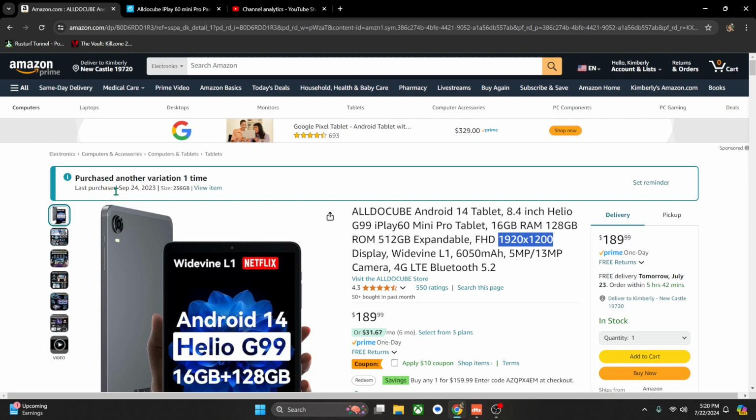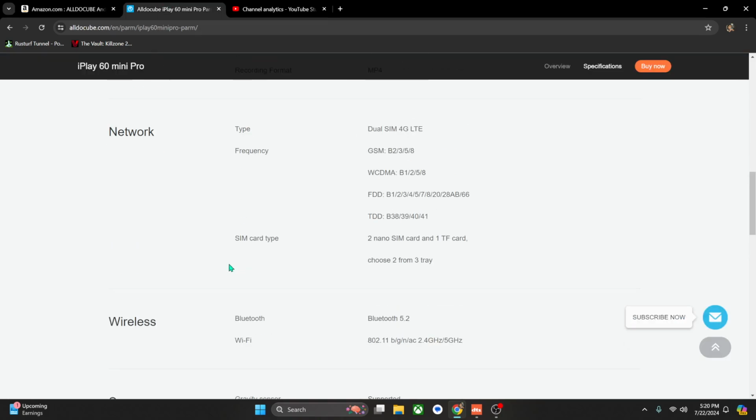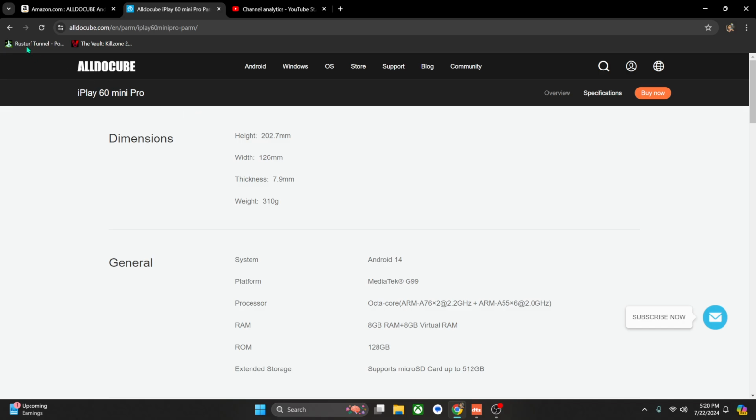So I got the one version. I got the Mini Pro back in September of last year. So it's going to be almost a year. Since I don't have the Pro anymore, I got the Mini, unfortunately. So if you look up the specs, it's pretty much exactly the same.